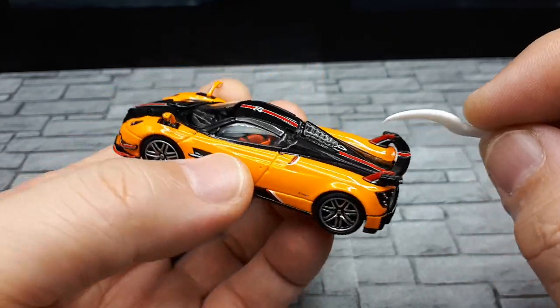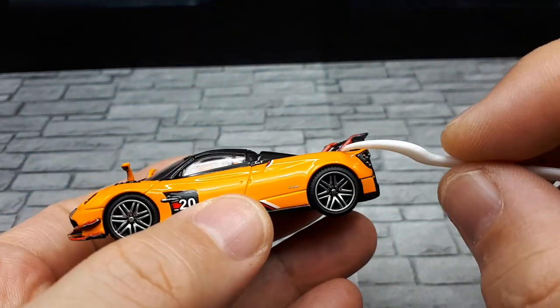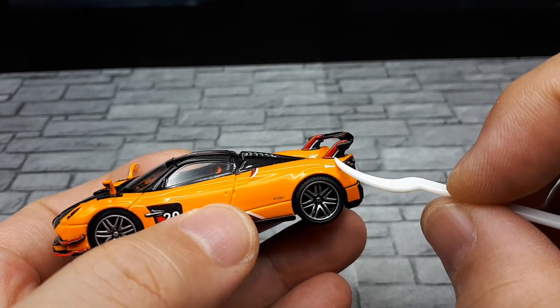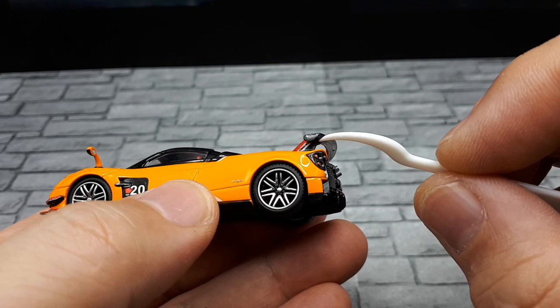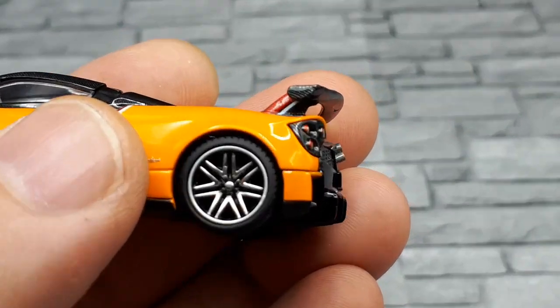Okay, and then the struts here are painted nice as well. I mean, it's painted red, white, and then it was originally black. It's got a carbon graphic. Hopefully you can see that. I'll go in again.